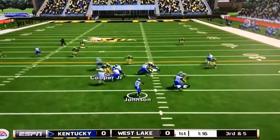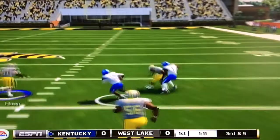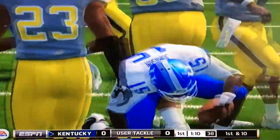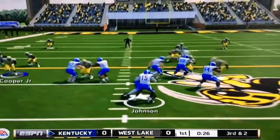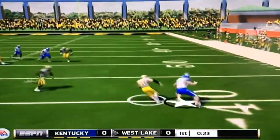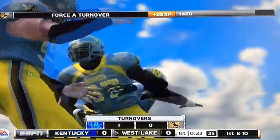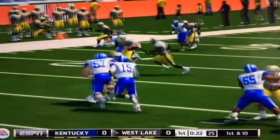Third down and 5 for Kentucky. Steven Johnson. He's going to run with it. He's going to get by Junior Evans, and he's going to run for a first down, and he will slide at about the 45. Nice run for Steven Johnson. It is third down and 2, about 30 seconds left here in the first quarter. Steven Johnson looking to pass it up the middle, but it's going to be picked off by Mel Flint, the redshirt freshman middle linebacker, jumping the route and getting the INT. Can't spell intercepted without the D.